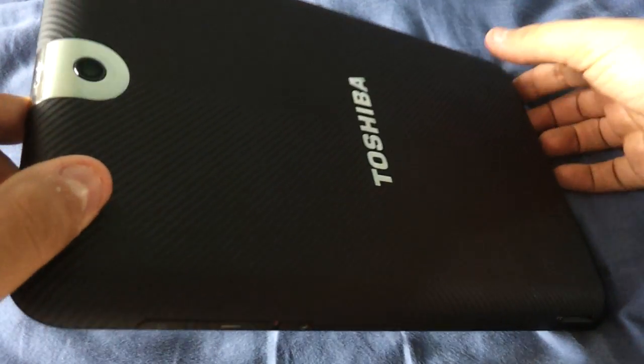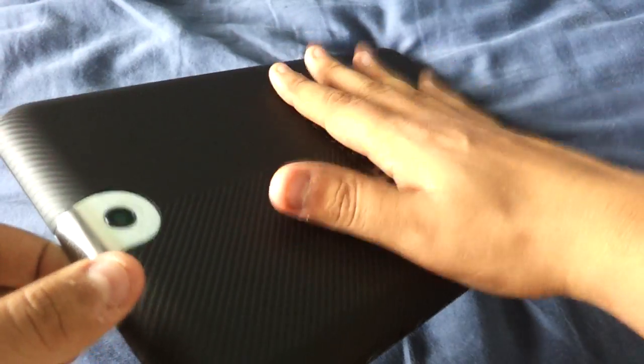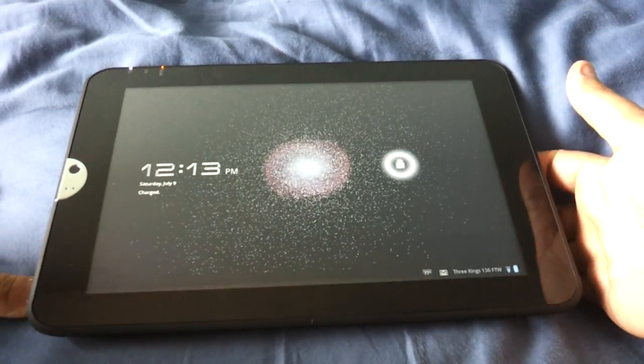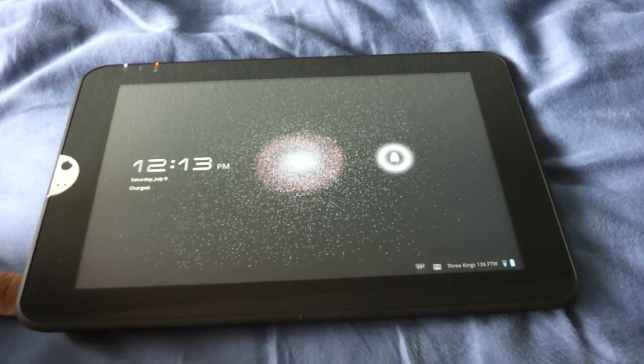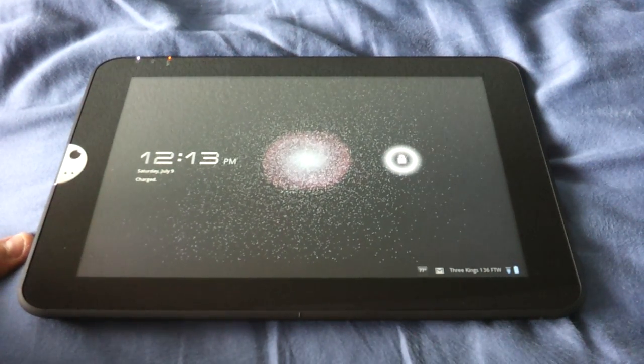You have a lock switch on the top here that lets you unlock it, remove this back, and also remove the battery. It's the first tablet available with a removable battery, which is probably crucial for some people because you travel a lot and maybe need to carry a spare battery around with you at all times. I used it all day yesterday and was able to get my review up pretty quickly because I've used so many of the Android tablets, and I knew right away the differences between this and the other tablets out there.